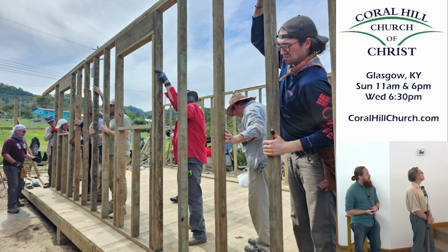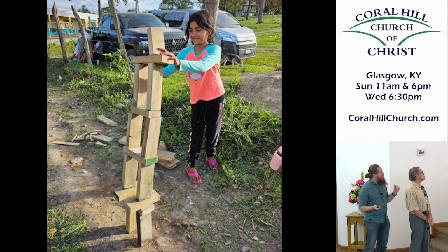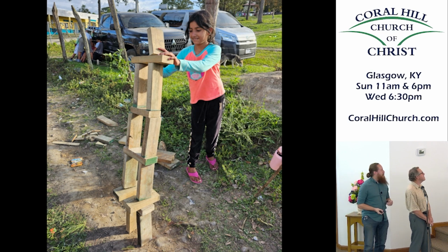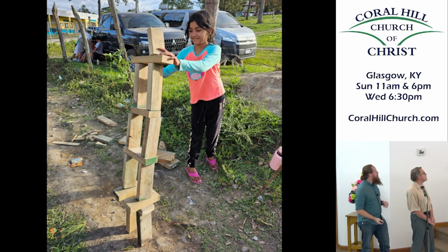This was Sunday afternoon, getting the walls set up, standard stud wall. Everybody pitches in, and it goes up pretty quick. Yeah, more pictures of kids. I asked her how tall she could make it, so she's working on a challenge right there. That's about as high as it got before it toppled. But any scraps, if they're less than about a foot long, they are gone. They will be in some kid's build somewhere, but they don't stick around under your saw table.